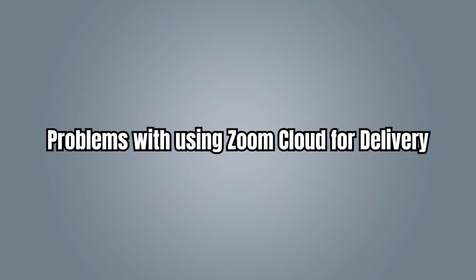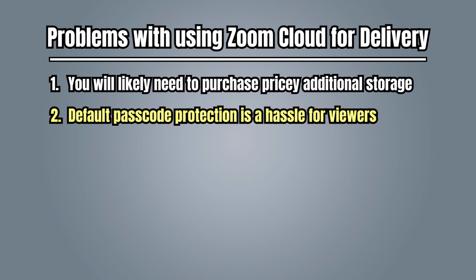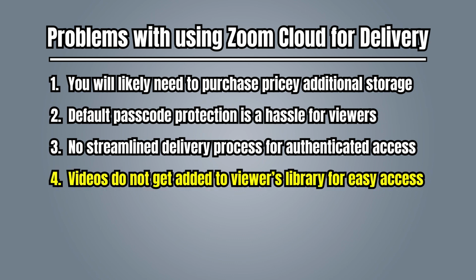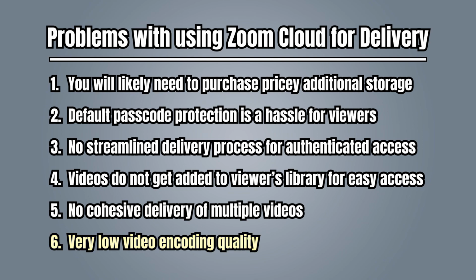So just to recap, you'll likely need more than the included 5 GB cloud storage, and their additional storage pricing is somewhat pricey. Their default passcode protection of videos is a hassle to deal with from the viewer's perspective. There's no streamlined delivery process for their more secure and less annoying authenticated access. Videos do not get added to the user's library, requiring them to go hunting through emails to view each time. There's no cohesive delivery of multiple videos, and the encoding quality is super low.